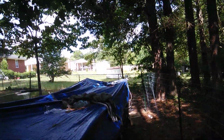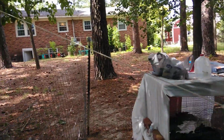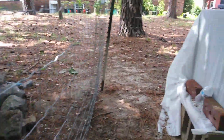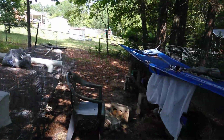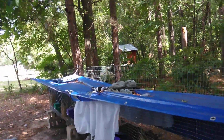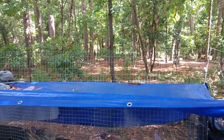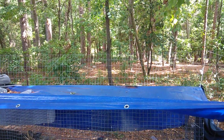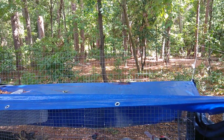As long as she was eating and drinking and sniffing me and playing with me when I stuck my hand in there, I was more than willing to feed her by hand and water by hand and see if I can nurse her back to health. But apparently sometime last night, things just took a turn for the worse. And I came at her this morning, and she was just lethargic. She wouldn't eat, wouldn't drink. She just looked pretty rough. So I decided to go ahead and put her down.